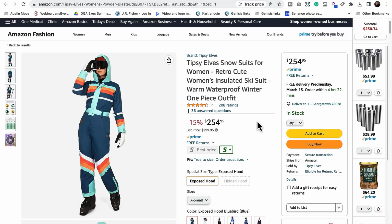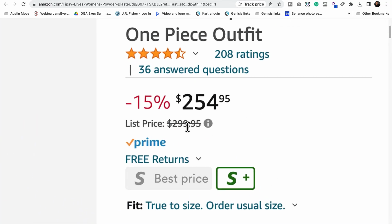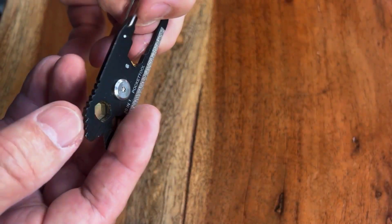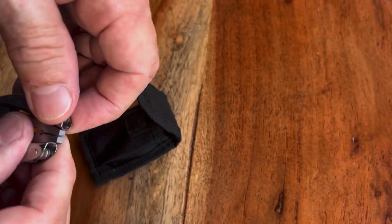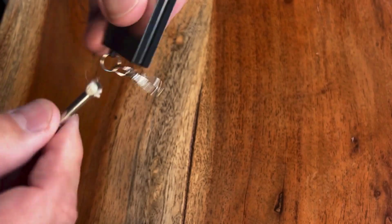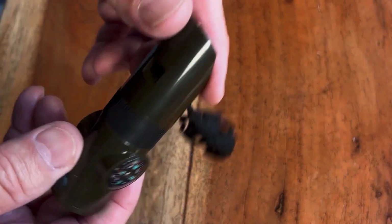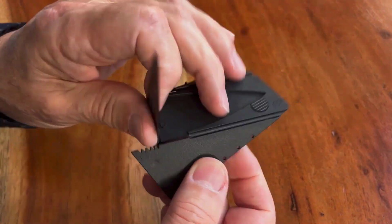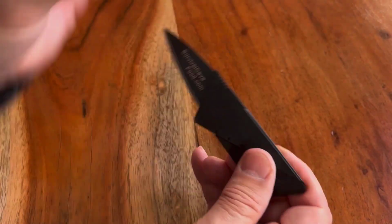Now I found this snowsuit that's similar on Amazon for $254. That's crazy. But that's not all. This Donald Trump coin right here, this multi-tool right here, these pliers that fold out right here. Oh my God, you cannot believe that you could get a fire striker like this, or a little multi-tool like this, or this credit card knife that we have made for our company. All of these items were under $1.